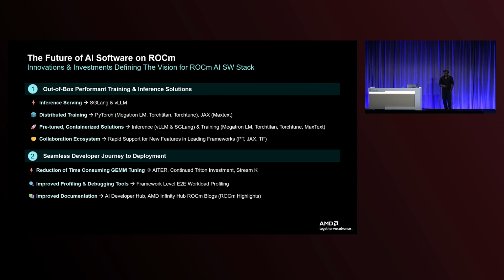Good. Now let's go through a few of the important points that we have been focused on for the future of AI software on ROCm. These are a set of innovations and investments that we've been focused on, what is currently available and what's going to be coming out in the next few weeks, months, et cetera. So let's start with inference serving.